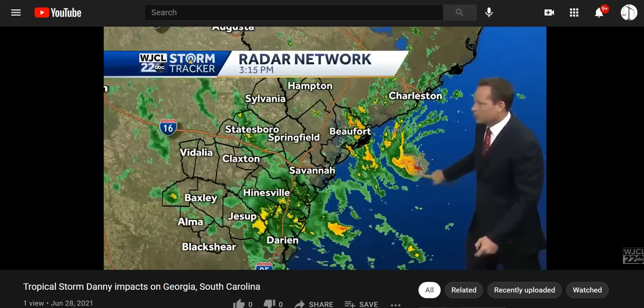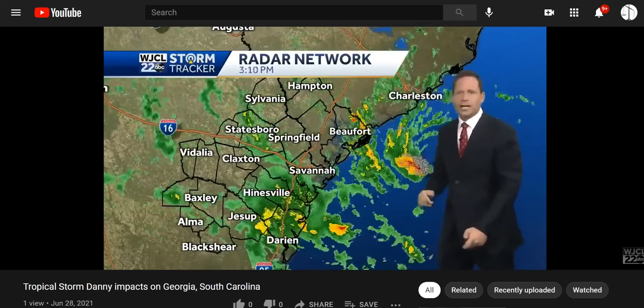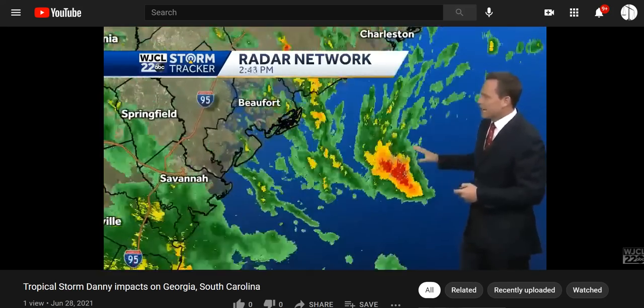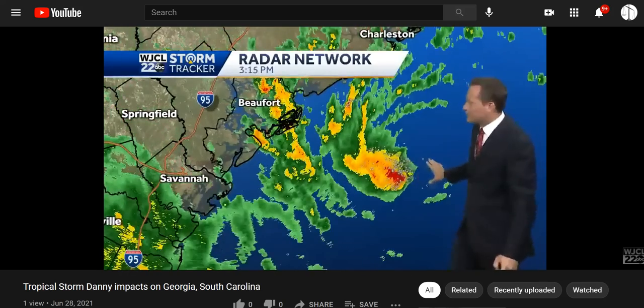Very strong thunderstorm over the open waters of the Atlantic. If that continues on a west-northwest track, that could be somewhere around Hilton Head Island, Hunting Island, into Port Royal within about the next 60 to about 80 minutes. There it is. Lots of lightning with that. Some pretty strong winds contained within that.